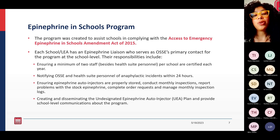And as part of the program, schools also receive two twin packs, each containing two easy-to-use spring-loaded syringes of epinephrine, which are called epinephrine auto-injectors. These are received free of charge. And they also receive free replacements for used, damaged, and expired auto-injectors. Per DC municipal regulations, schools are responsible for restocking lost or stolen auto-injectors.